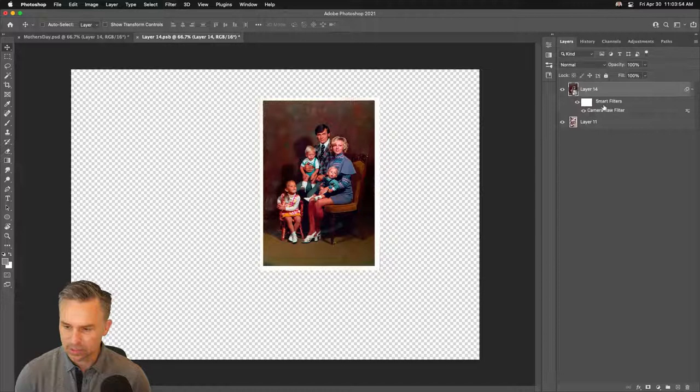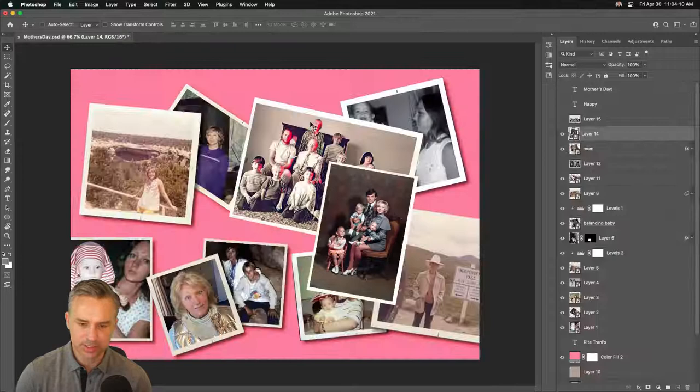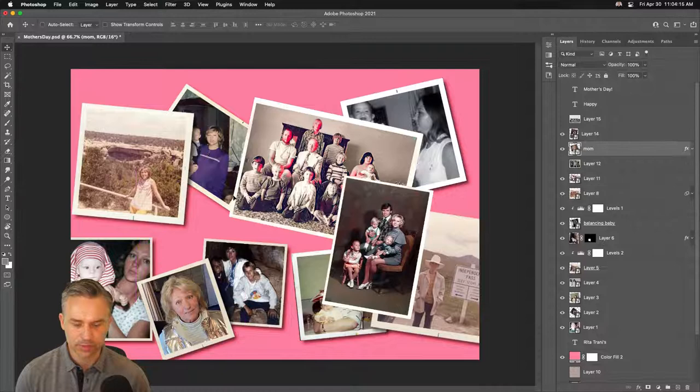All right, this one seems to be still a little dark. So we can always go into camera raw filter and punch it up a little bit more. And take down the vibrance. It's just popping a little bit too much. There we go, close it, there it is. Cool, cool. We have all these photos we get to deal with. Right, we're gonna add some text to this and we're gonna have some fun.